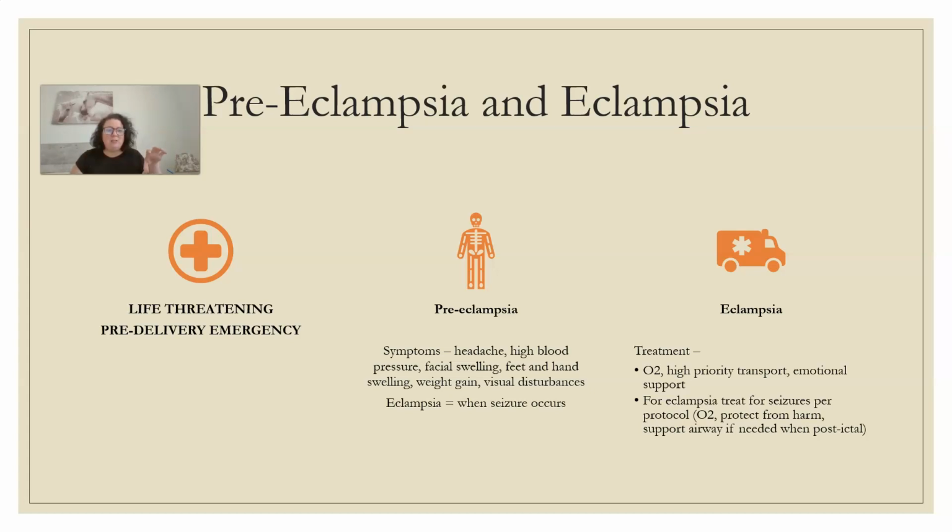When our patient has preeclampsia or pregnancy-induced hypertension and then they have a seizure, that is eclampsia. So they're preeclamptic until they have a seizure, then they have eclampsia. The treatment is O2, high priority transport, and emotional support, because they're going to be worried about their baby. If there is a seizure, we do our seizure protocol, which is protect from harm and provide some O2. All of our pregnant patients we're going to transport on the left side, so we turn them to left lateral recumbent and support the airway when the seizure is over if needed.